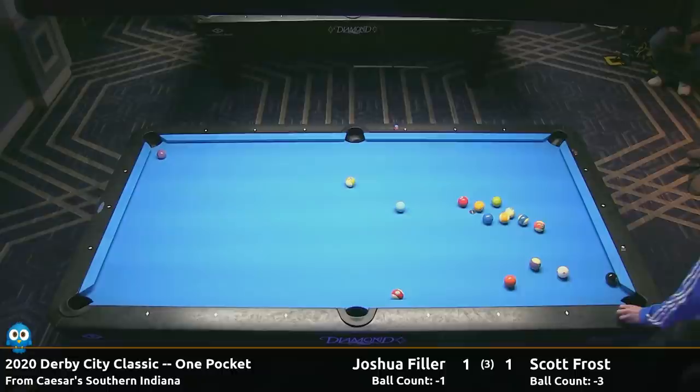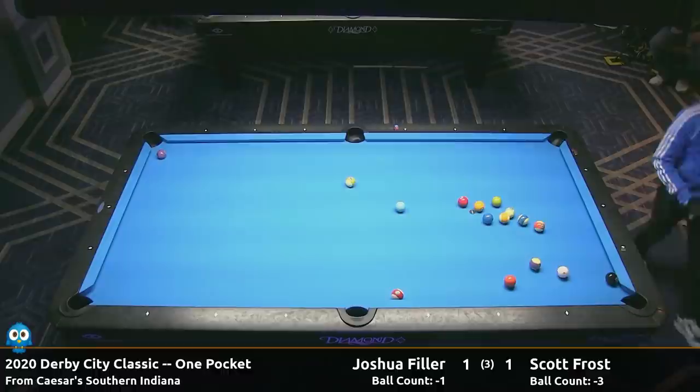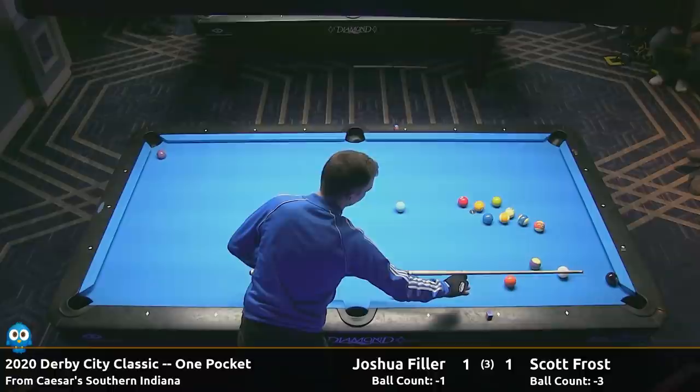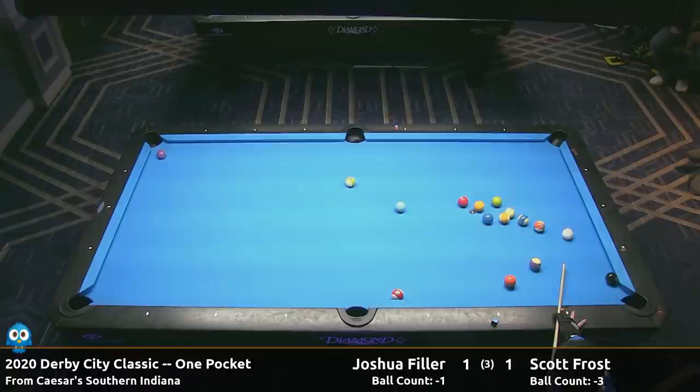So I think Scott is on a foul. I couldn't blame Josh if he shot this ball. I mean, he's close to it. Especially, he can nick the three and coming out and still get a shot on the 10, another bank. All right, he's going to take a foul into the two balls by the 9 and the 6. He didn't get there. Oh, decent.